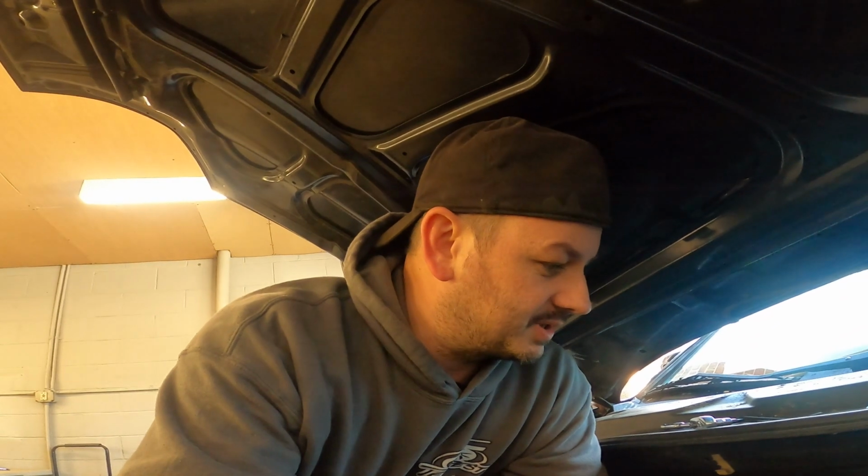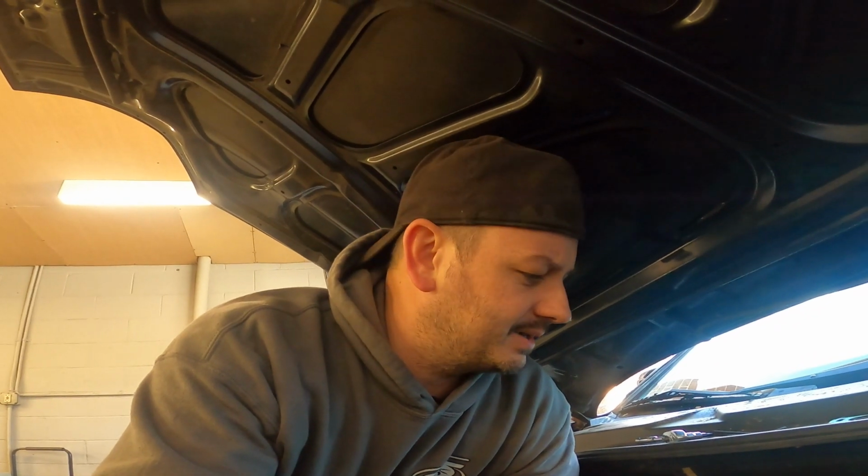Alright, you don't need to watch me tighten the bolt. So once I get this in, I'm just going to calibrate the TPS through the Hondata before I bother tightening it, just to make sure everything's going to work and it's going to fix our problem. So let me take care of all that now.